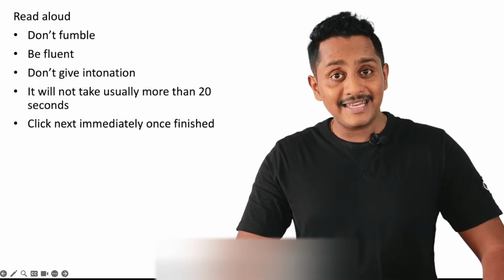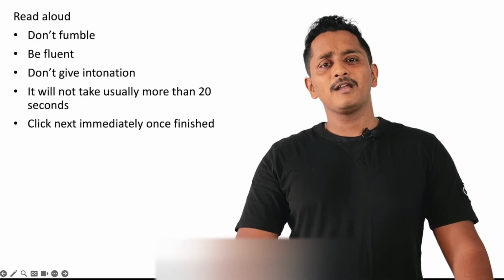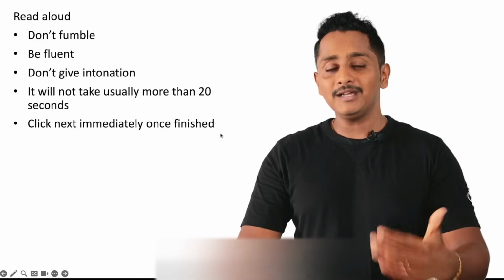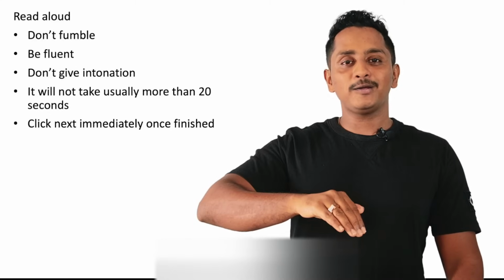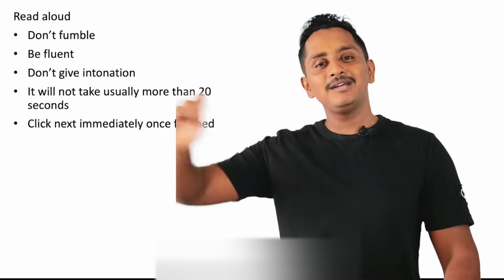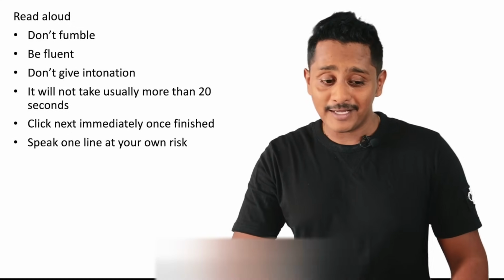Know that and click the next button immediately once finished. You don't have to wait for the microphone to turn off. Once you end speaking, it will wait 3 seconds, and once the 3 seconds are done, only then will the microphone turn off. Don't wait till there. Just click the next button immediately and move on to the next question. You will save a lot of time.